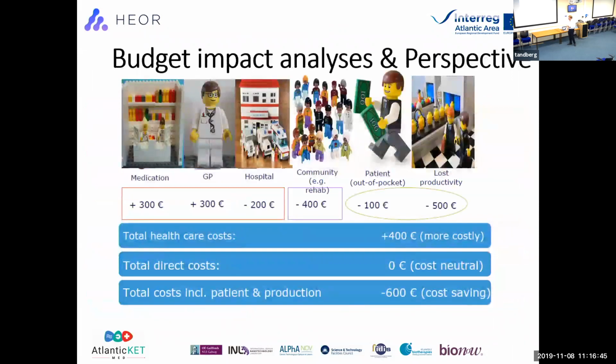Okay, just a little bit of a live example of the budget impact analysis, demonstrating it in relation to perspective. Here, with my little Lego figures, I've set up the perspective. If we go from right to left, this represents us widening the perspective. If we're just interested in the healthcare sector, as we are in the UK, then we're only considering the costs of medication, GP and hospital visits.